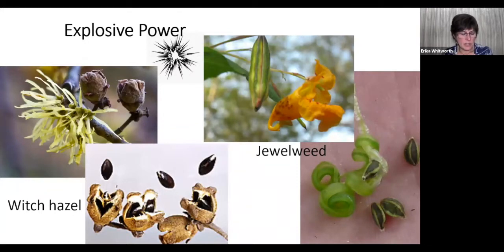Witch hazel is known for its explosive means of seed dispersal. On a warm fall day, you might hear a very audible, random snapping of the seed capsule bursting open. And this is witch hazel over here. It can actually propel its seeds for yards. That's how explosive the opening of that seed capsule is. And you might even hear the rustling as it hits the leaves on the floor or something like that.